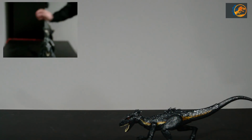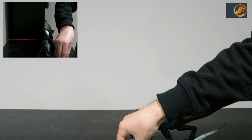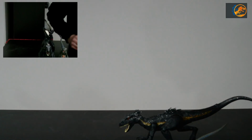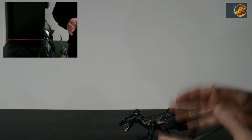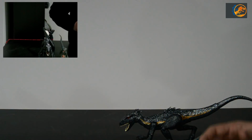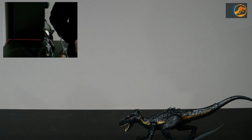is between the Indoraptor and Blue. Now this is the Blue that comes with the Owen figure. Now they are a good bit smaller, and it's really tough to say whether or not that's an accurate scale representation, because the Indoraptor is definitely not as small as Blue, but it's definitely not as big as the Indominus Rex. It's somewhere in the middle, and it's really tough to say just where that size is.